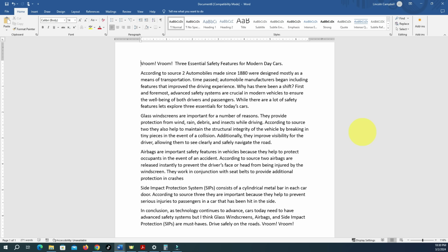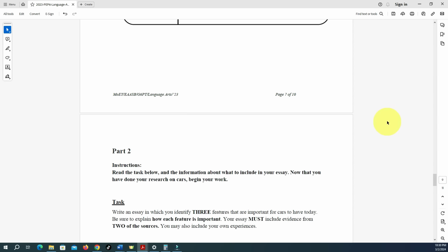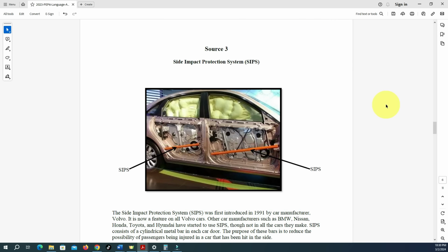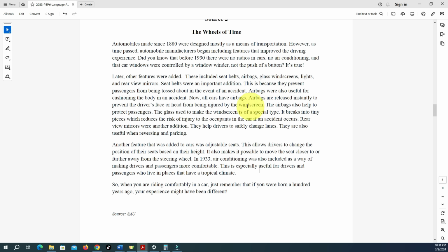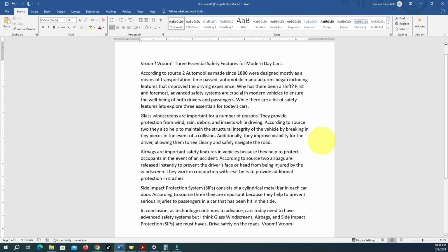I took a little bit of what, if you can remember, if we go back to the source, you can remember what was written, just to kind of remind you. So for windscreen, let's look for it. Okay, so here it should be here somewhere. Okay, it breaks into tiny pieces. So the glass used to make the windscreen is of a special type. It breaks into tiny pieces, which reduces the risk of injury to the occupants. So I kind of took a little bit out of that, but guess what? I kind of make it my own or personalize it, in other words, so it makes sense and it's also coming from the source. All right.